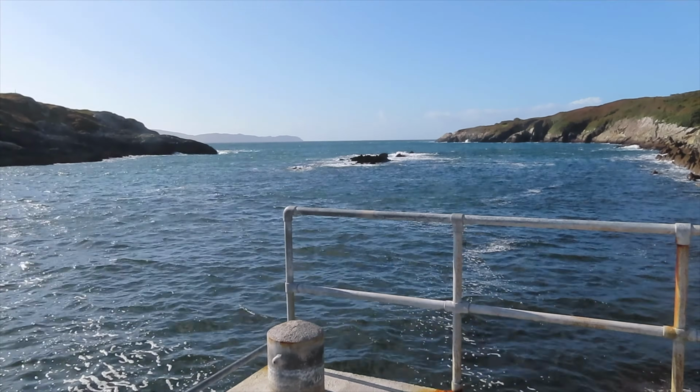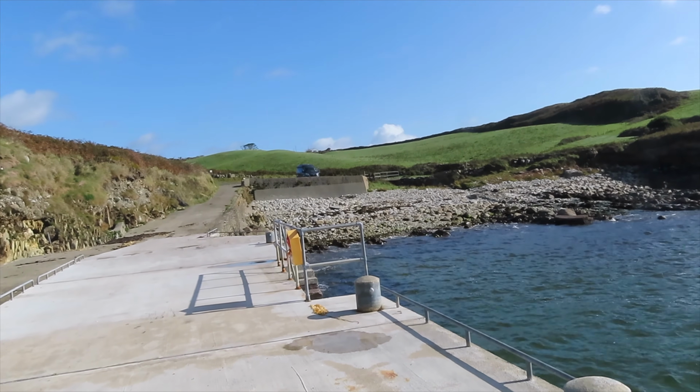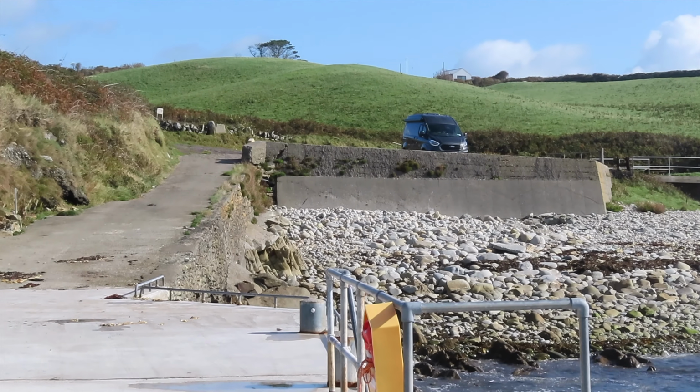For some reason, Stu is nervous about this stop. But as always, in hindsight, we could have stayed here as the setting was really picturesque.